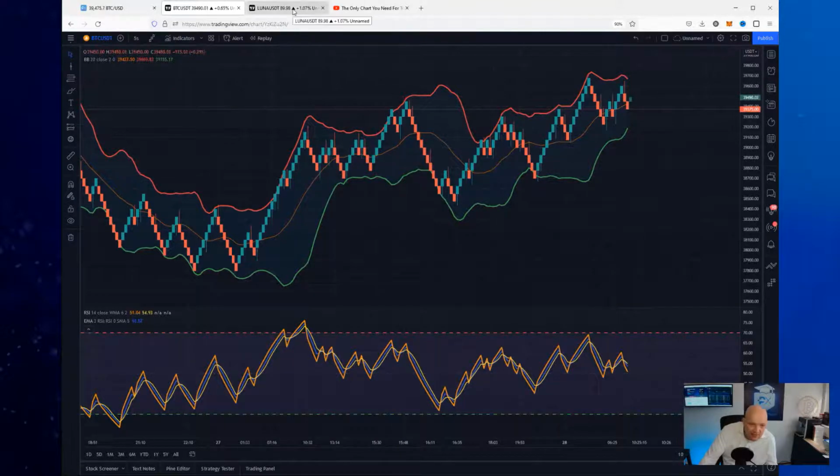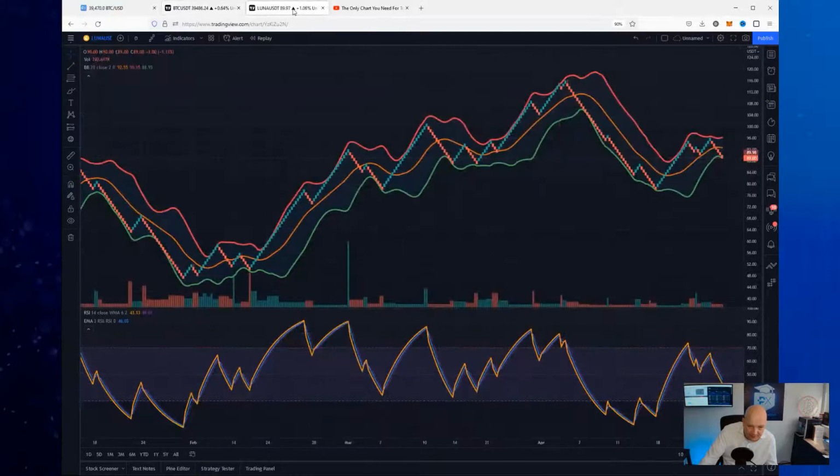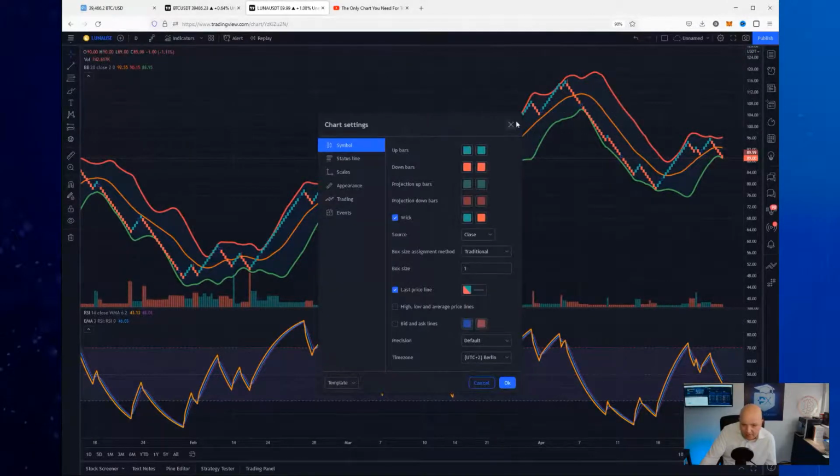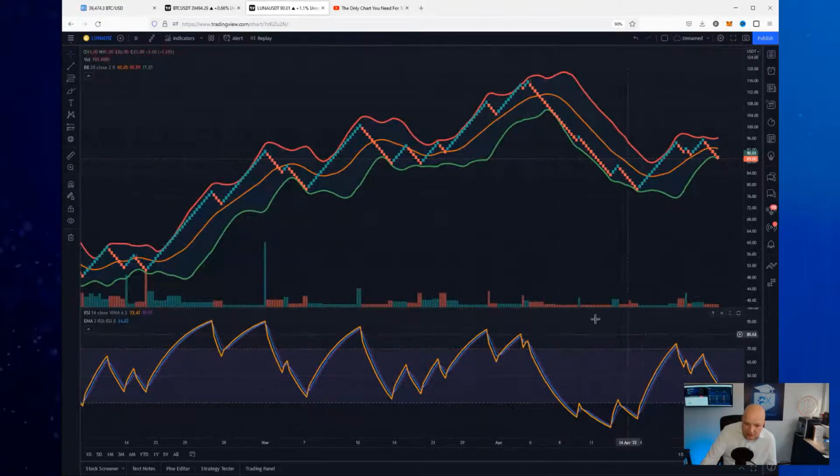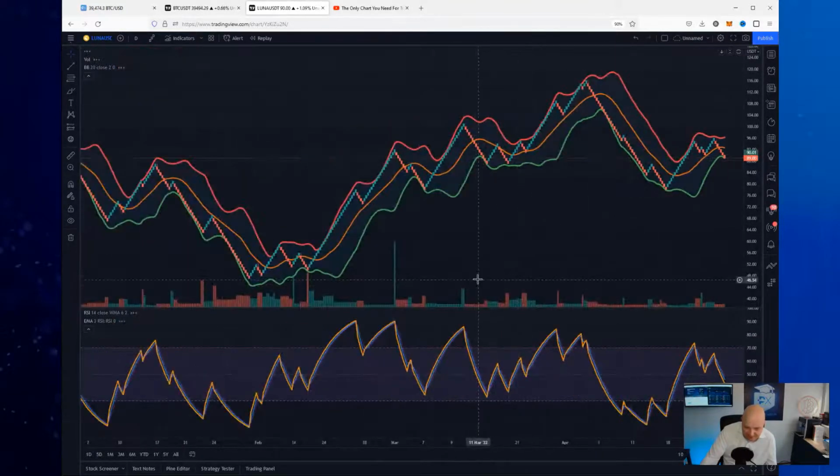So maybe let's look at another chart here. If we look, for example, at Luna, you can also see this method with Renkos, and I've set the box size here to 1. So 1 box equals 1 US dollar. And you can see it's a daily chart, by the way. It's very good at fishing those tops and bottoms. However, this brings me to the second part.